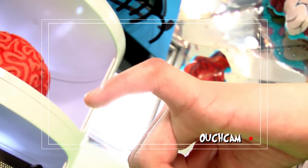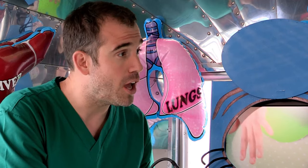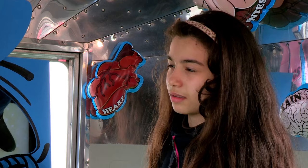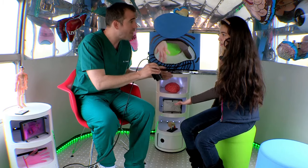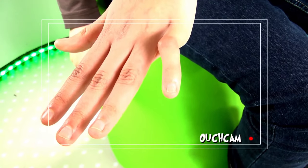Yeah, that's really good. Will I have to do an operation when I grow older? In the future, if you started to get ache in the joints or you did a job where you needed to do something very precise with your left hand, at that point you might think about doing an operation, and it certainly is possible to straighten out that finger. Well, thank you very much for coming to the Ouchmobile.